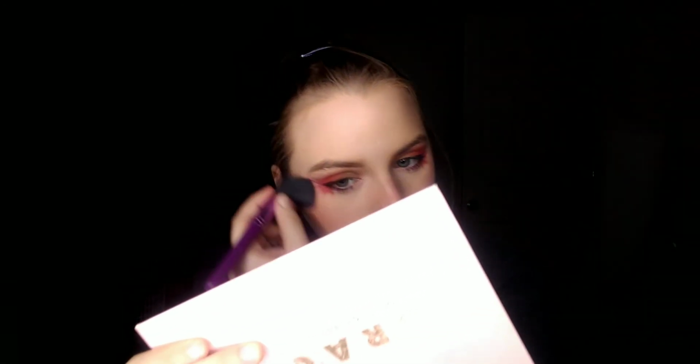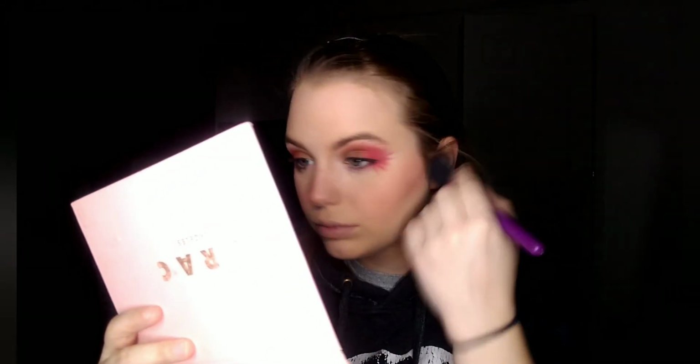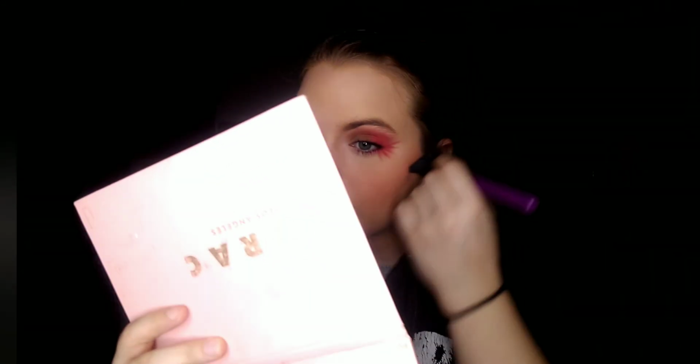Bless me. Alright, I'm gonna take my nose and put some blush on my nose, because I like a blushed nose. Because I like to look like a little magical girl. Tap off the excess. I always start in the apples of my cheek and blend out. There we go. I like the way that looks. It looks quite nice.